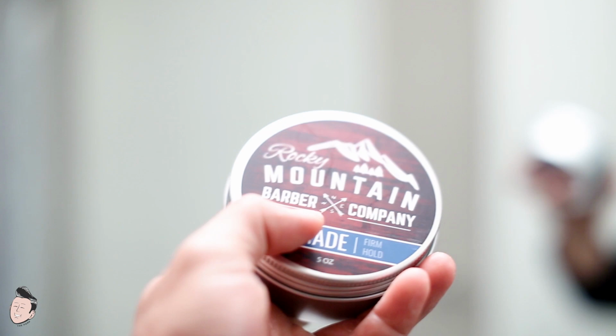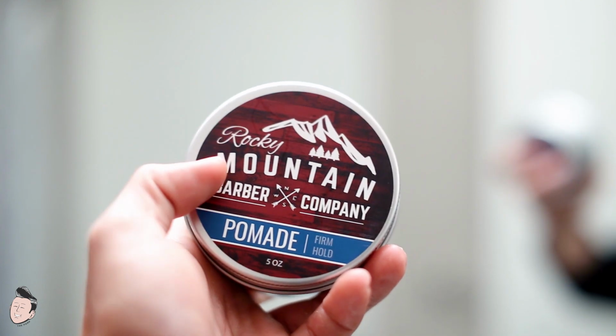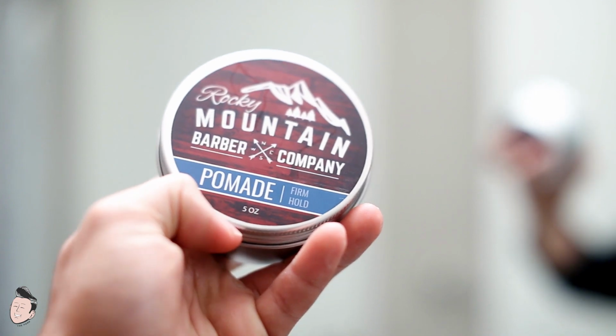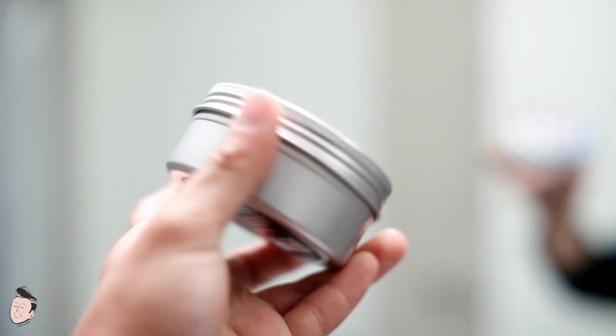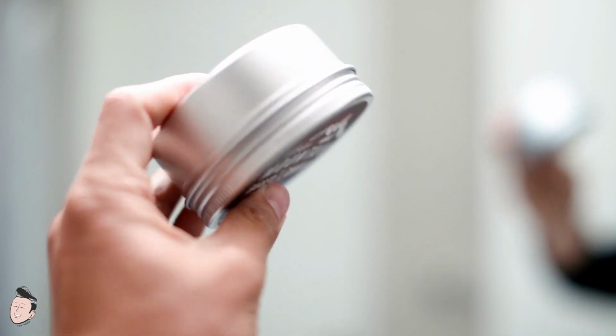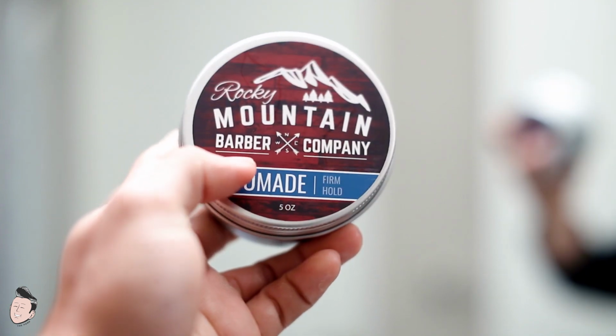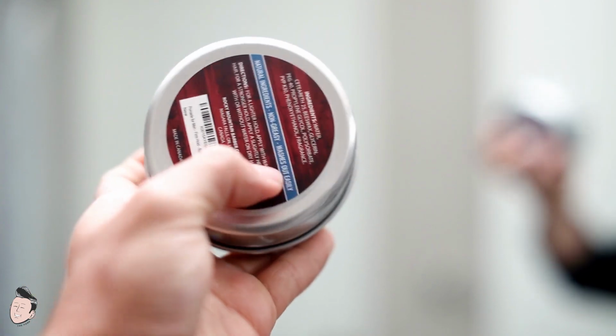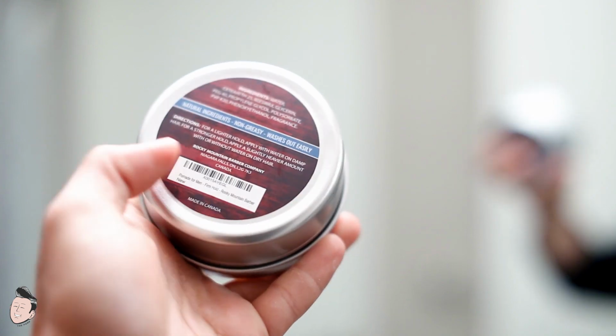We'll start off by looking at the jar. This is Rocky Mountain Barber Company Firm Hold Pomade. It's supposed to be 5 ounces, and it comes in the standard aluminum jar that we've seen a lot with some other brands here. The design work follows what's trending now. Nothing crazy, nothing unique. Rear side: directions, ingredients, other accolades, barcode.